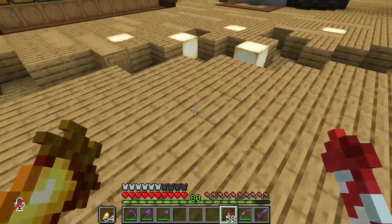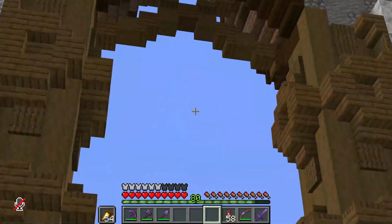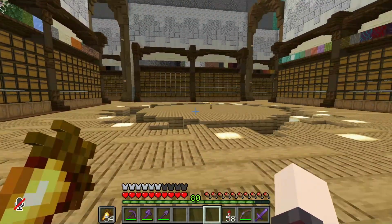Need to get rid of blank space. So yeah, I think that's what I'll do. I'll build a roof, and I'll get rid of blank space. So let's get going on this little time lapse. See you in a second.